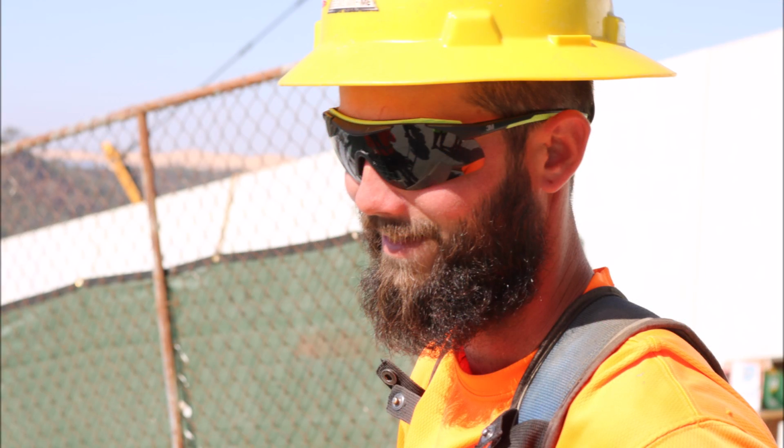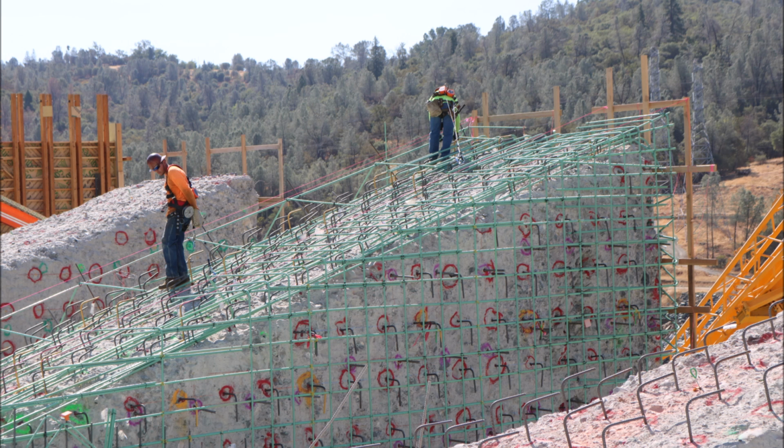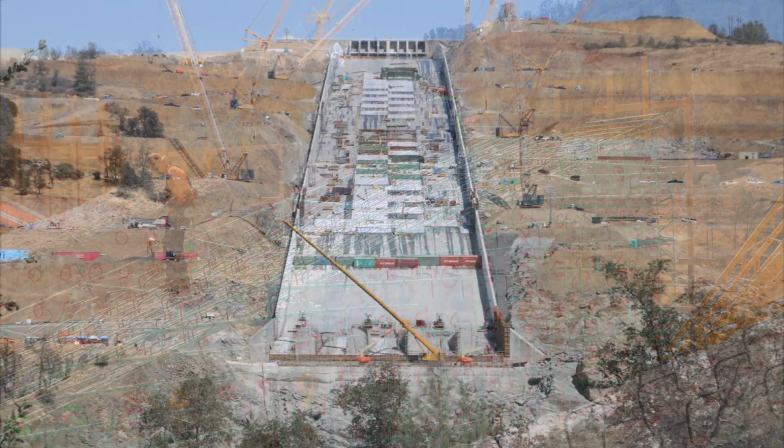Hats off to all the crew members that are getting this extraordinary engineering job done in record time. See you here.